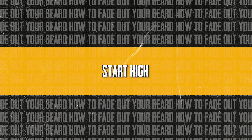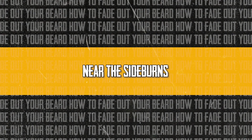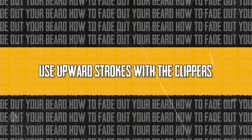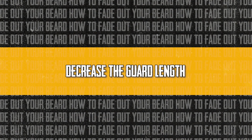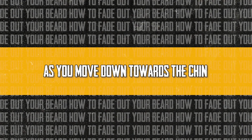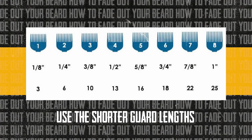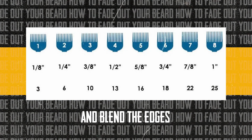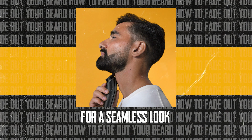Step 3. Start high, go low. Begin with the longest guard at the top of your beard, near the sideburns. Use upward strokes with the clippers, following the natural curve of your cheekbone. Gradually, decrease the guard length as you move down towards the chin, creating a smooth transition. Step number 4. Refine and blend. Use the shorter guard lengths to refine the fade and blend the edges. Pay close attention to the area around the jawline and neckline for a seamless look.